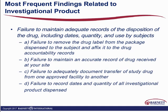The most frequent findings related to the investigational product, I'm going to break this down into a few different buckets. This is right out of the FDA in terms of what they find as the top finding. Failure to remove the drug label from the package dispensed to the subject and affix it to the drug accountability records, if that is required per protocol. And all of this comes under the failure to maintain adequate records of the disposition of the drug, including dates, quantity, and use by subjects.